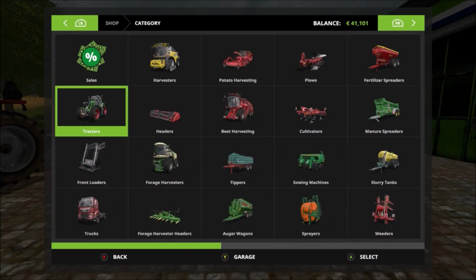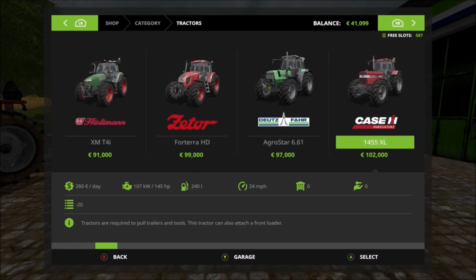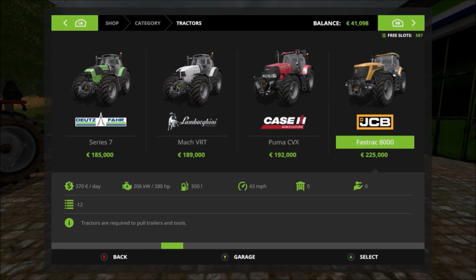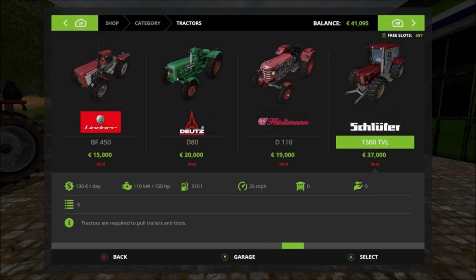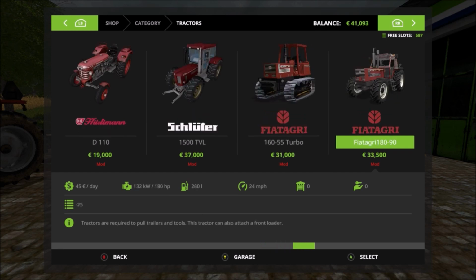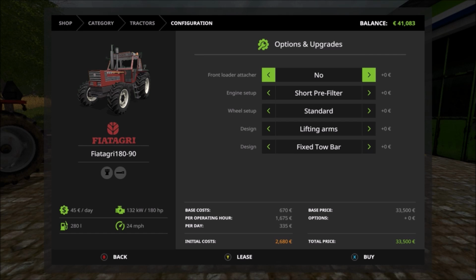We've spoken to Simon. We have to do this officially just for the registration, all that kind of thing through the shop. Transfer of ownership and all that malarkey. All the way down here. The Fiat Agri 180-90. That's the one we're after. 180 horsepower. That's the Fiat Agri crawler, which I did think of replacing the initial crawler that we had with. That's the one that slips and slides, especially on the hills. So that's why we're not getting him. Anyway, right, this one. We want the front loader attacher.